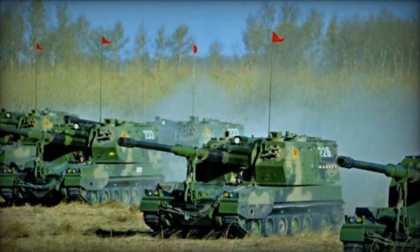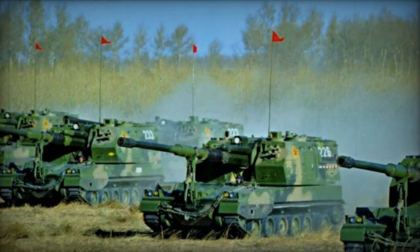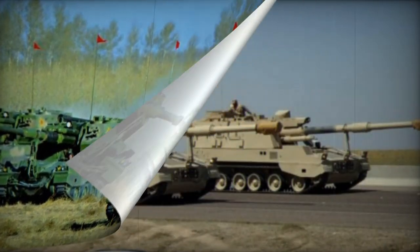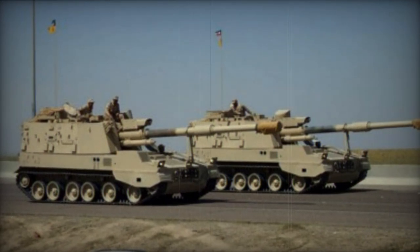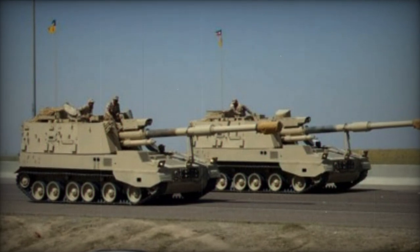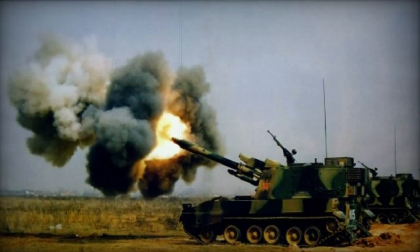Perhaps inspired by the American M109 series of self-propelled artillery systems, the NORINCO PLZ-45 is a relatively new arrival in the category. The vehicle is produced by China North Industries Corporation, note caps, and first appeared publicly in 1988 after several years of design and development.